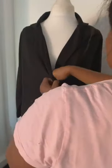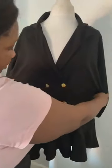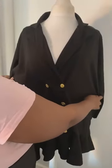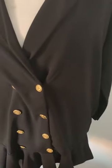If you want to rock it with a belt, you can. You can actually wear this dress with a belt. It's a double breast button, and it only comes in big size. I don't think people can see me. It only comes in big size.